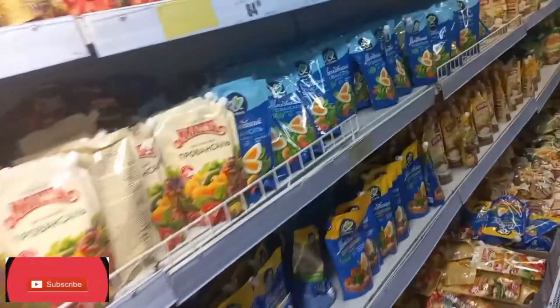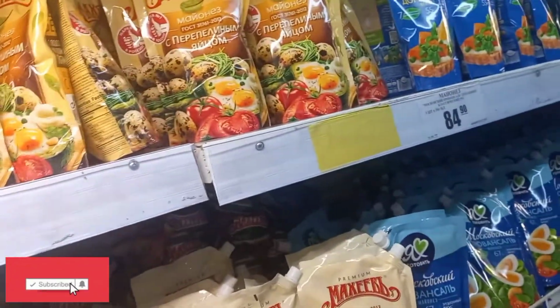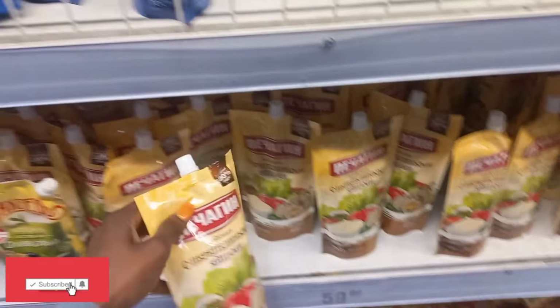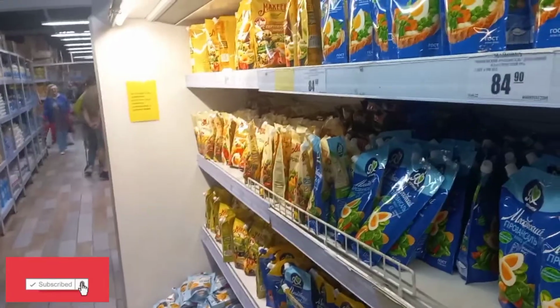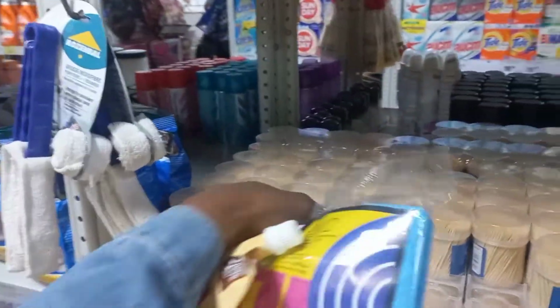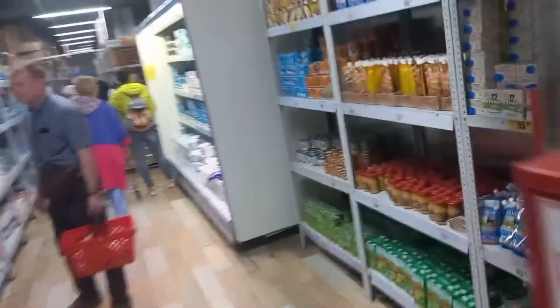Guys, I'm going to get milk. I'm just giving you guys a tour of the shop. It's so big. Don't know if to call it market or shop. It's a market, Karuchi. The market needs some mayonnaise. Going for the smaller size of mayonnaise. Okay. Let me go get milk.